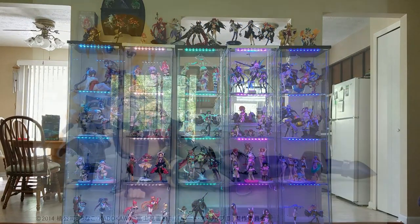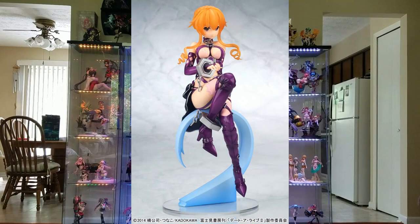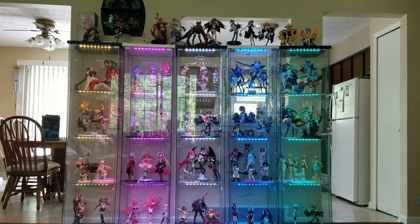Next, we have Yamai Yuzuru from Date A Live 2, and she is a 1/8 scale figure manufactured by Griffon Enterprises, or their new name is Grand Toys. And we also have her twin, Yamai Kaguya, from Date A Live 2, also 1/8 scale, and also from Griffon Enterprises or Grand Toys. Yay!